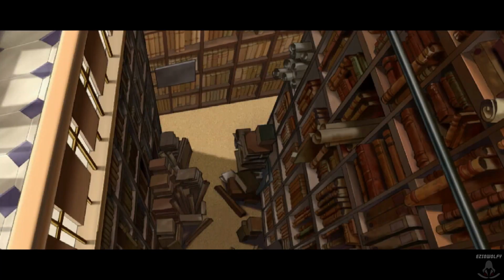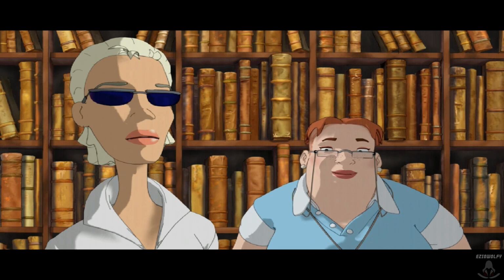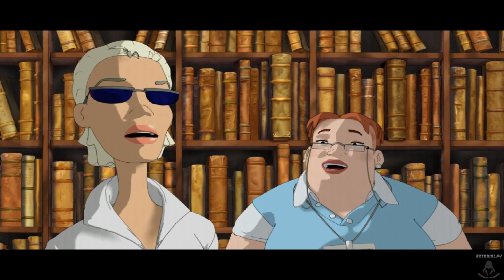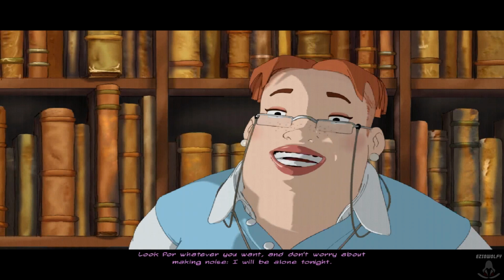Here it is. In this aisle you'll find everything you need about galleons, which disappeared from 1560 to 1570. Look for whatever you want, and don't worry about making noise. I'll be alone tonight.